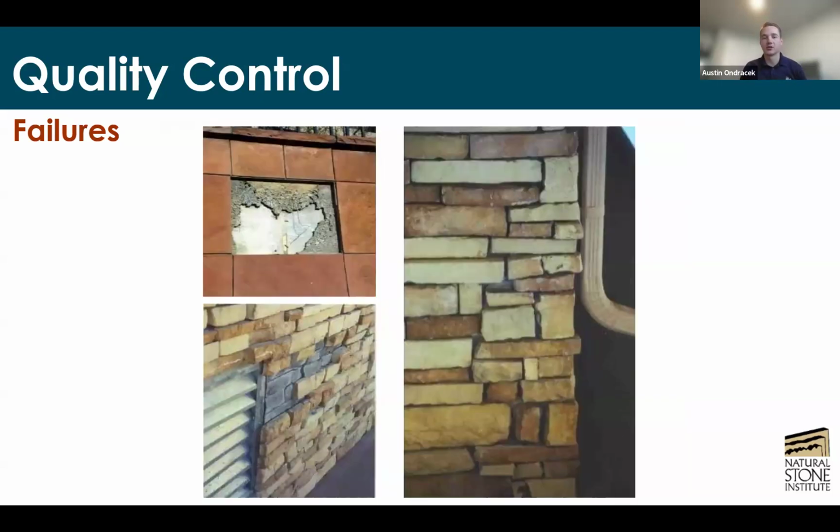So making sure that, again, quality control, just like you measure 3 times, 4 times, 5 times, making sure that when that stone is installed, double check, triple check that you did everything properly to make sure you don't have any of these failures happen.